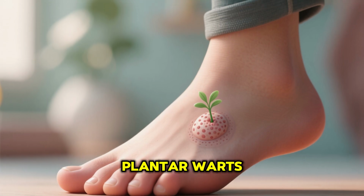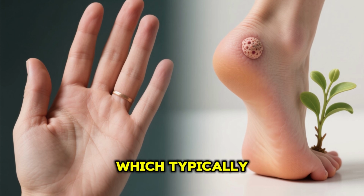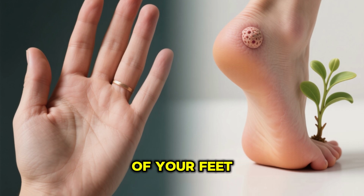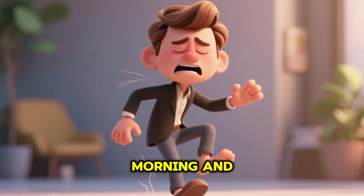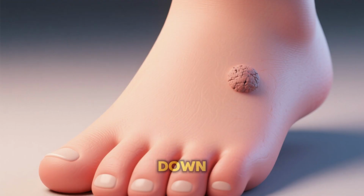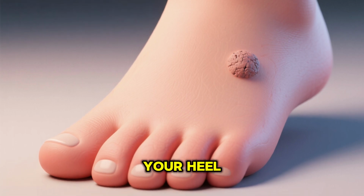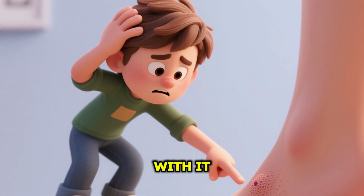Now let's talk plantar warts. Unlike their cousin common warts, which typically show up on your hands, plantar warts have a special talent for targeting the soles of your feet. Imagine this. You step out of bed one morning and immediately wince at the searing pain in your foot. As you look down, you notice a rough, hard bump that seems to be growing on the bottom of your heel. It's a plantar wart, and trust me, you don't want to mess around with it.